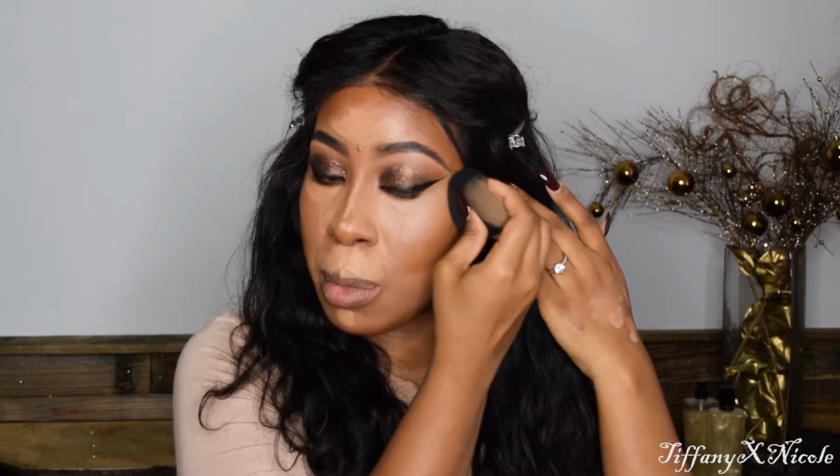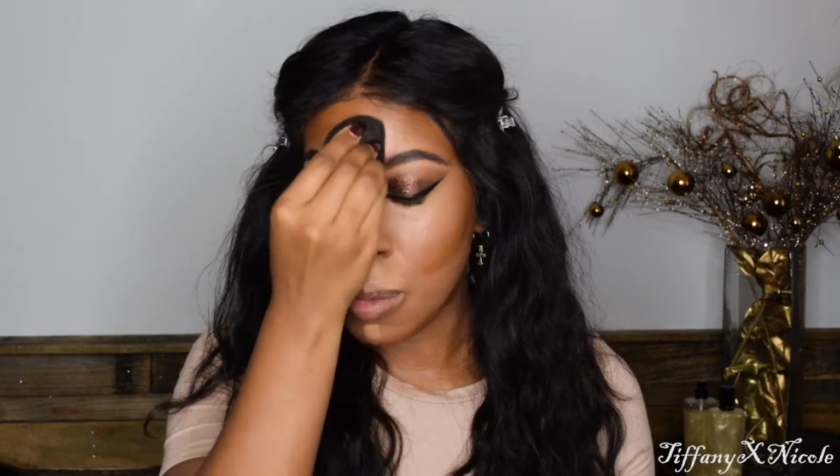And when I get to this area right here, I use the butt of the beauty blender to bring the contour shade and the concealer shade together so we don't have that crazy harsh line. So makeup can be so intimidating right up to the very end.